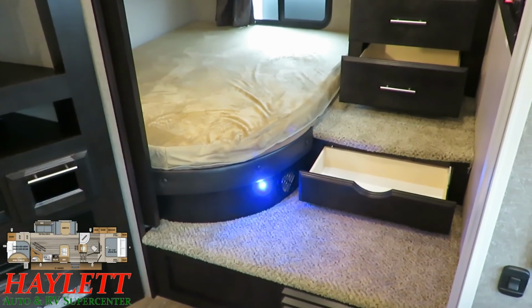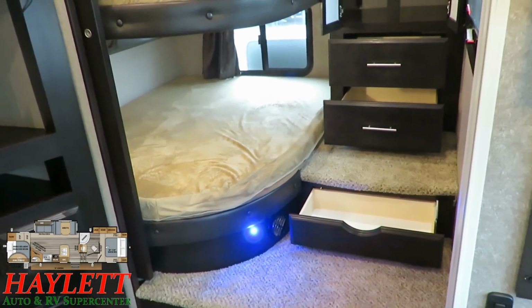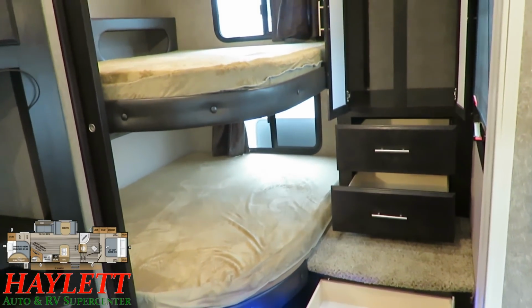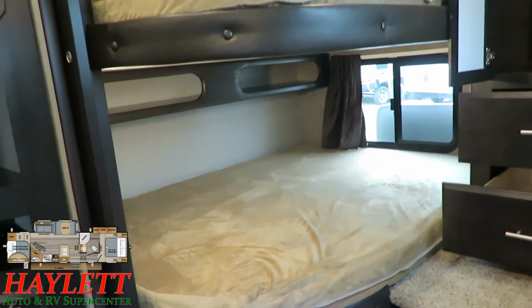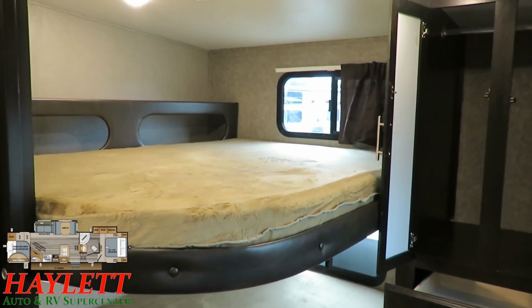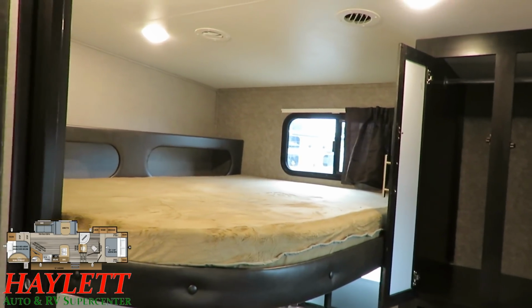You see that blue LED light we're basically staring at? That's a perfect little night light for the kiddos. Also, if they need to get up and get to the bathroom, it just helps them see. The big corner double bunks here, one thing I want to point out is they each have their own little headboard shelf. And what you'll find as we go outside is there's actually a giant HD TV area inside the outside kitchen there.